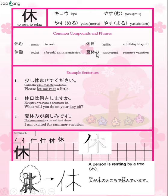Natsu yasumi will be the same as the Japanese reading, and in Chinese reading we can read it as kyuujitsu, which is holiday. So, "Sukoshi yasumasete kudasai," right? Please let me rest a little, right? So you can use this. And then, "Kyuujitsu wa nani o shimasu ka?" What will you do on your day off? So kyuujitsu is holiday, right?